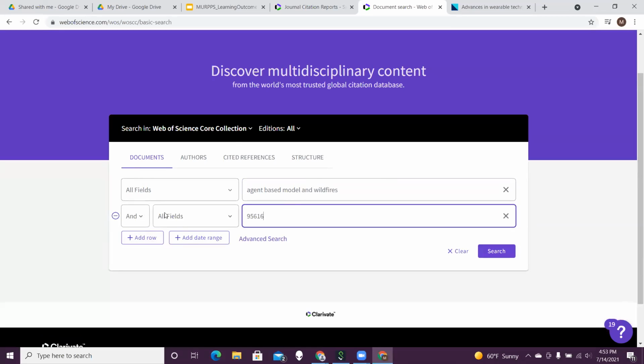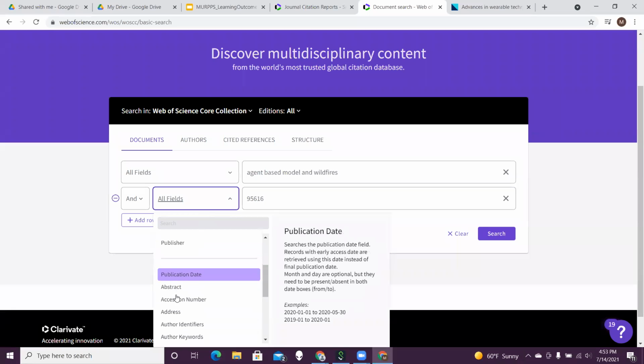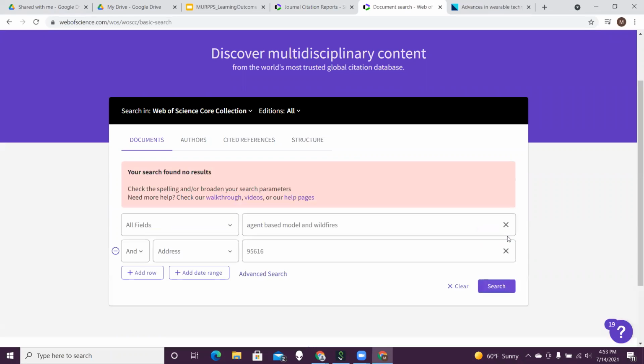Okay, 95616. And then what I want to do, I'm going to add address, because I want to know if there are any researchers at UC Davis that are actually working on agent-based models in wildfires. So I'm going to hit search, and let's see if we get. So no, not that one. So let's try ABM in wildfires. And let's see, ABM, nope. So maybe it doesn't like my search, or maybe we just don't have any researchers.